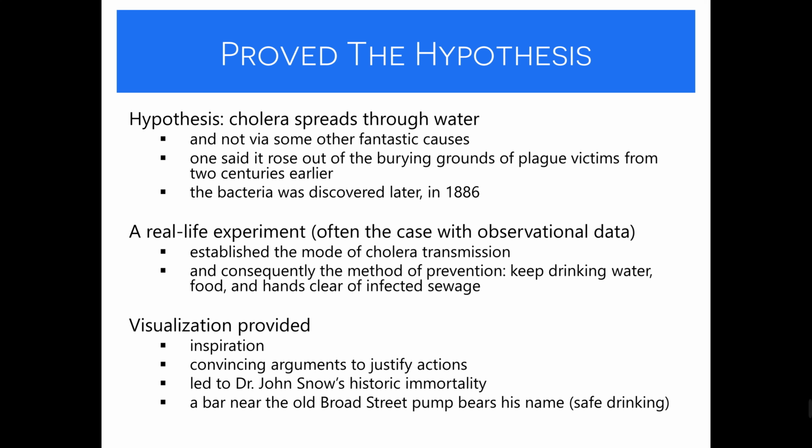And visualization actually had two measures here. It helped figure out what was the cause, and it also helped to create the action to fight it, and also convince people in charge to actually take that action.